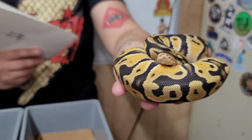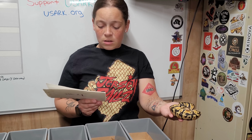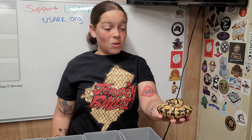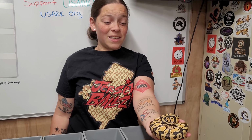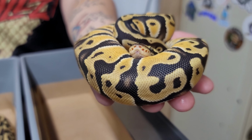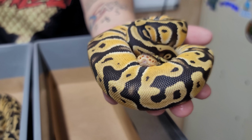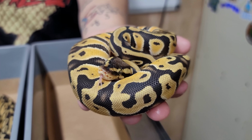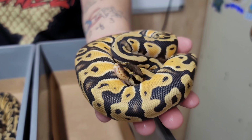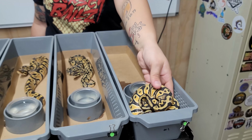The pairing for this was the leopard female to the pastel OD clown. Look at how gorgeous that thing is. I definitely know that that's pastel leopard orange dream, and these are all going to be 100% het clown. So the majority of this clutch is definitely a holdback. I love her. That's a female.